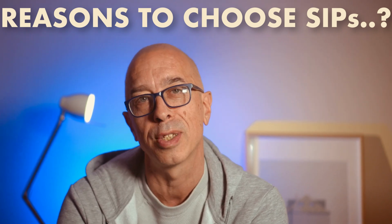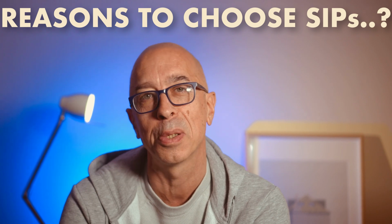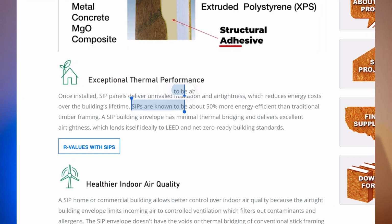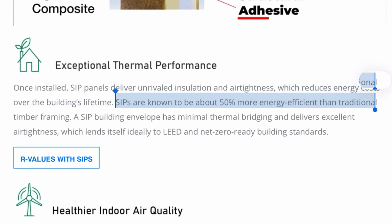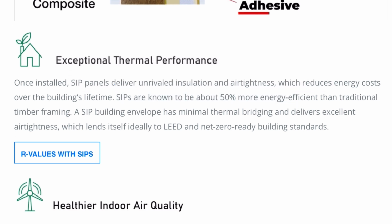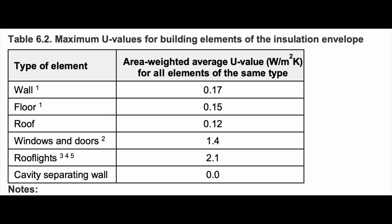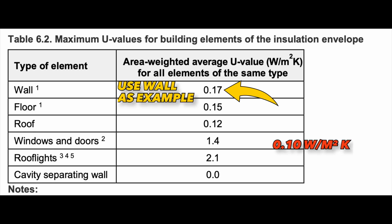Let's talk eco, sustainability, carbon neutral, passive house, airtightness, buzzword central. Let's wade through these weeds and get to the facts. The main eco claim SIPS manufacturers make is their incredible insulation properties, and, jargon alert, U value is the way of measuring the rate at which temperature transfers through the fabric. The current U value standard is 0.18 in England and 0.17 in Scotland, the lower the better.